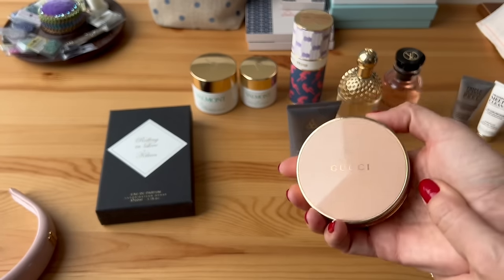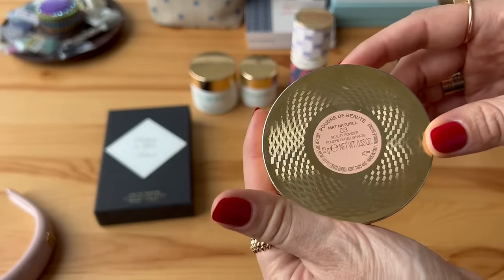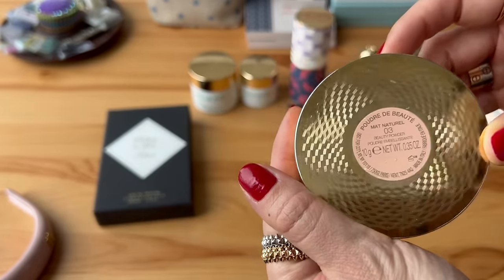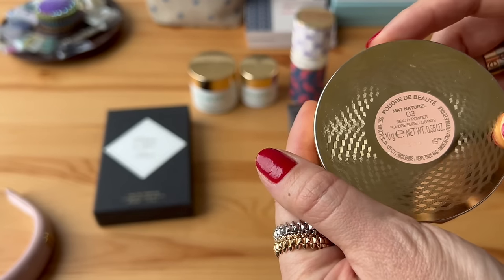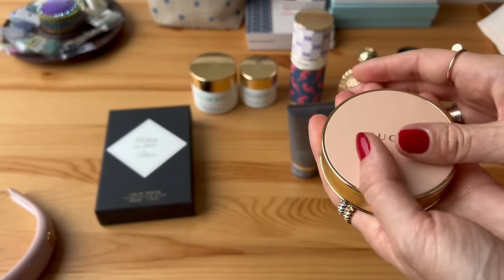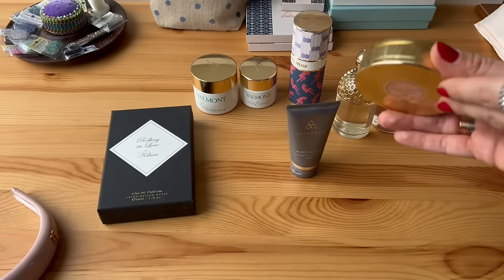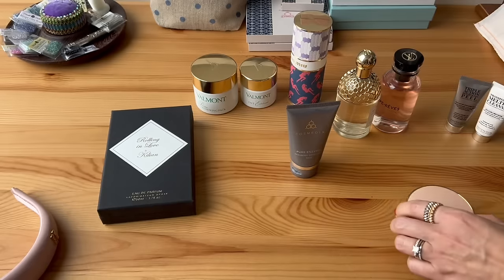This Gucci powder, Poudre de Beauté, I think. I don't know all the words in French yet. So this is Matte Natural, and this is the best powder I ever had. I use it a lot, and this is the best so far. I tried different kinds, and it has a little other bag, the cover.